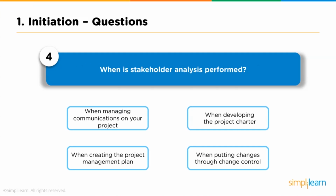Question 4. When is stakeholder analysis performed? Option 1. When managing communication on your project. Option 2. When developing the project charter. Option 3. When creating the project management plan. Option 4. When putting changes through change control. The answer is when developing the project charter.